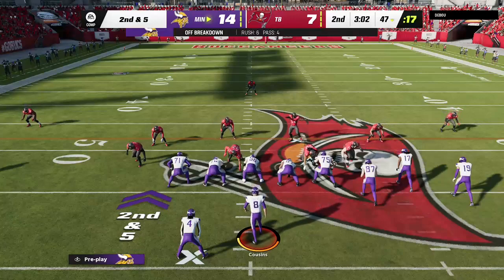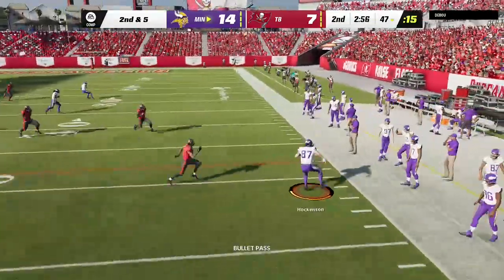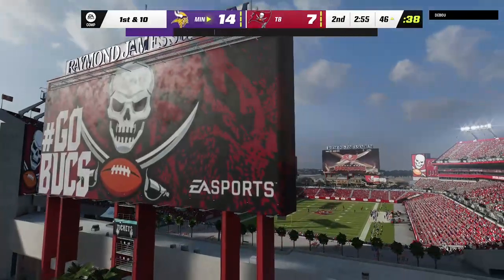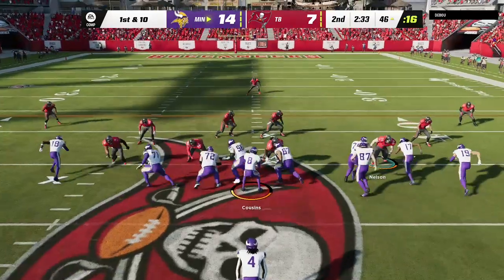The first down run got 5. Here's 2nd and 5. Cousins to throw it. Catch is made by Hockenson, the tight end. And he's able to take it across midfield before going out of bounds. So from Buccaneer territory now, it's 1st and 10 at the 46.